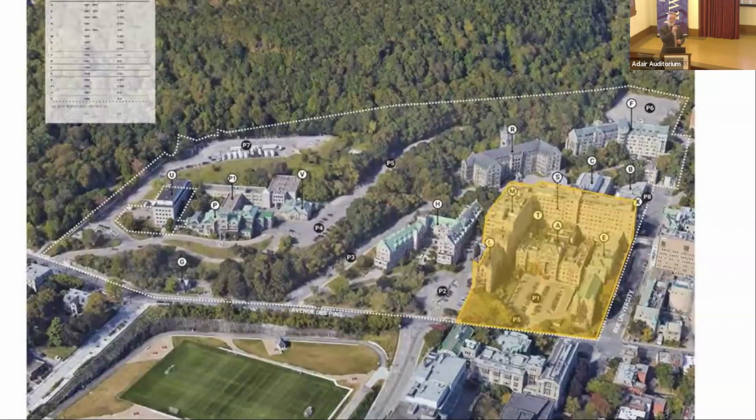At the top, you'll see the Women's Pavilion, and on the west side, or to my left, is the Allen Memorial and the Ludmer Center. We're not talking about that. It's only the gold section. So it's a tremendous size. It's 51,000 square meters of space with multiple buildings that are in various stages of disrepair, and we'll get into that a little bit more.